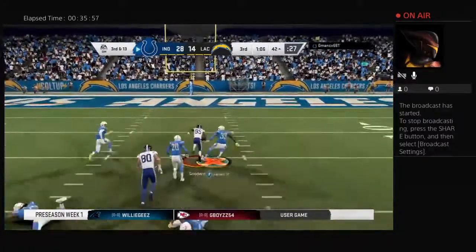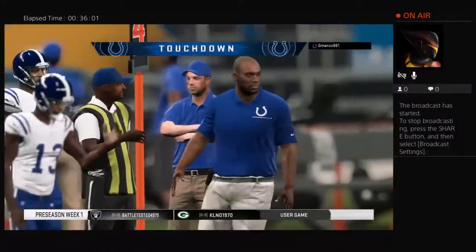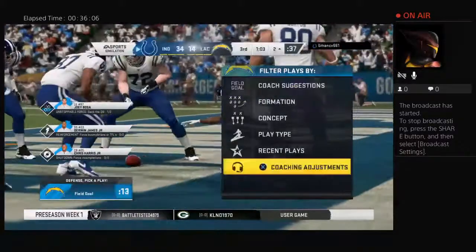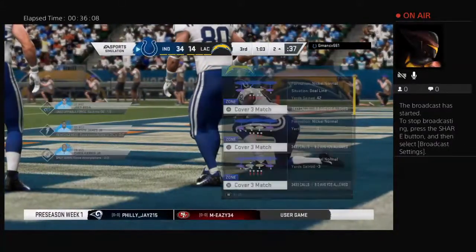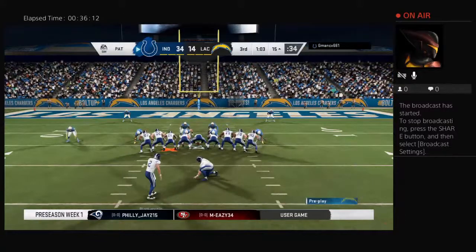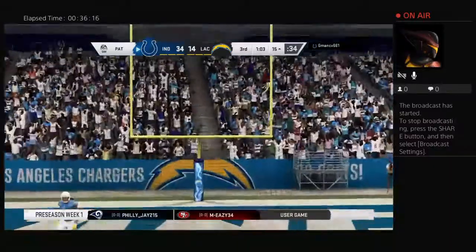That's complete to a speedy wideout, Goodwin. Touchdown, Indianapolis. Marquise Goodwin, 42 yards. And the Colts, they add on to their advantage. Always important to get the first score in the second half. Now you start to pull away a little bit and get some breathing room going.